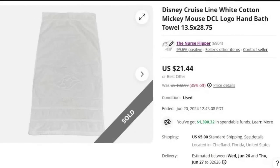Okay, my friends, if you don't think linens sell, I will show you example after example, this being one of them. This is a Disney Cruise Line white cotton Mickey Mouse hand towel, and it sold for full price of $21.44. I'm less than $1 in. It is over a $15 profit, and this thing sold in under a month.